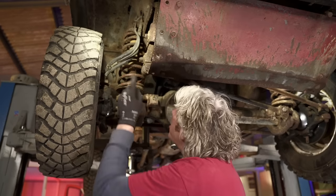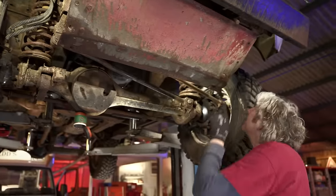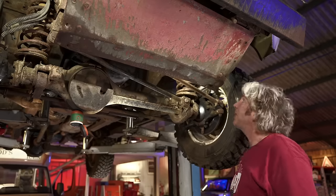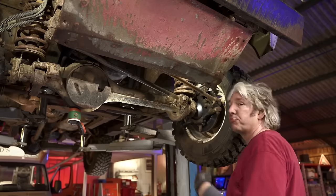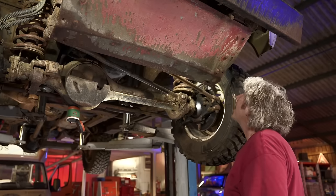Number 12 is both brake pipes going to the offside front are corroded to excess. And then number 13 is both brake pipes going to the near side front are also corroded to excess. Clearly, I've already fixed that one pipe just there, but all the other ones on the vehicle are going to need to be changed, and probably that copper nickel alloy would be a really great solution for that.